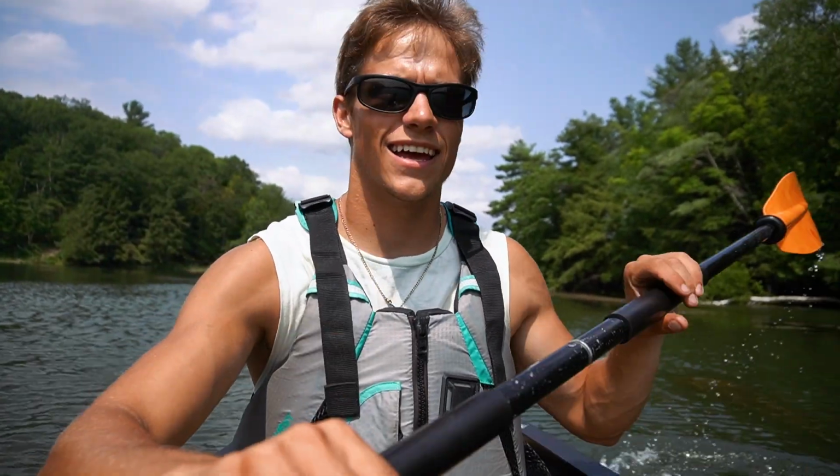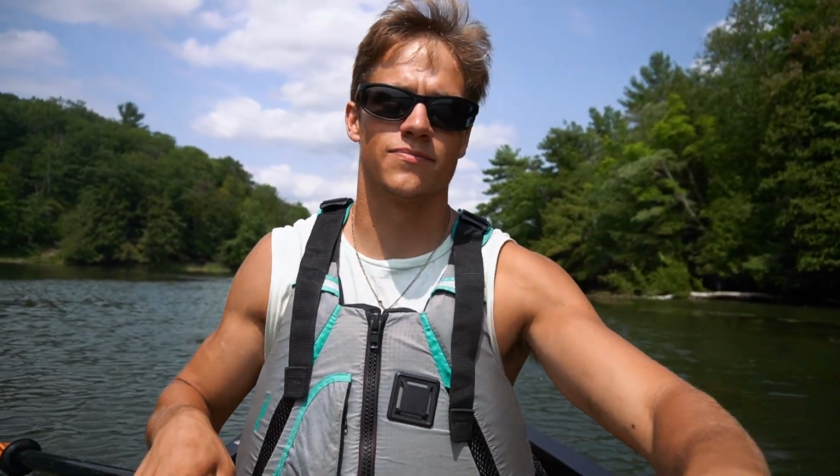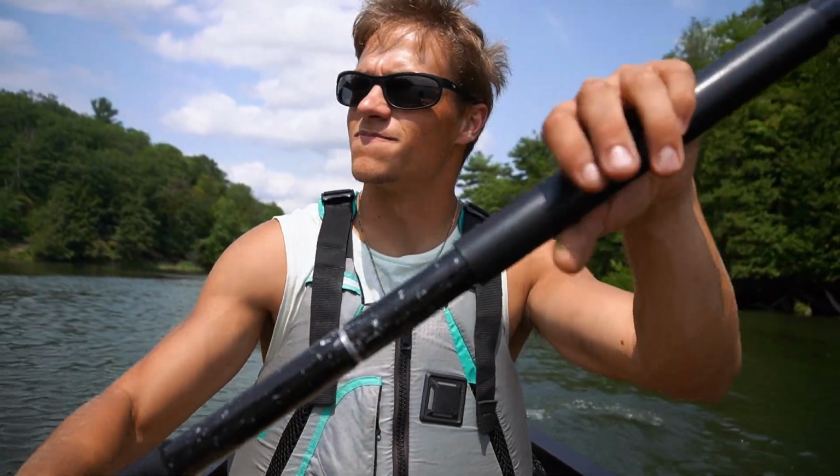Well, I made it to where the river opens up into the lake, and I got nice headwinds coming at me, so it's gonna be a fun paddle, but let's get to it and set up on that island.